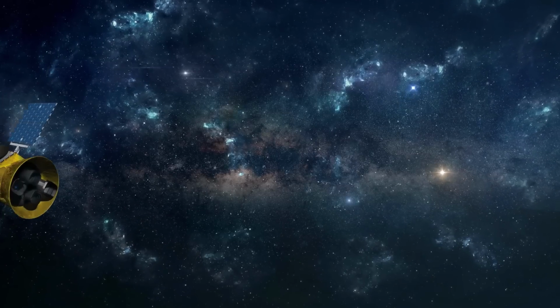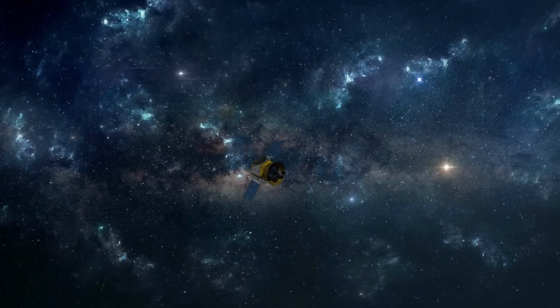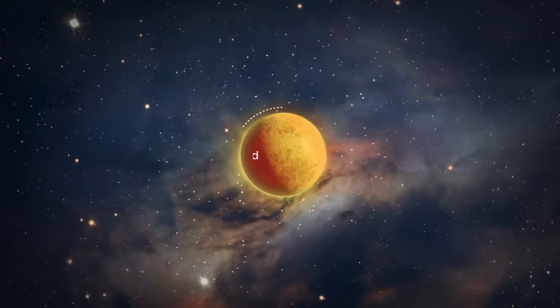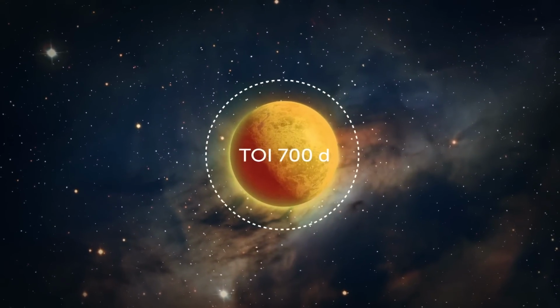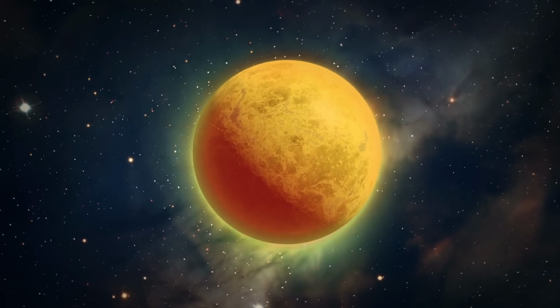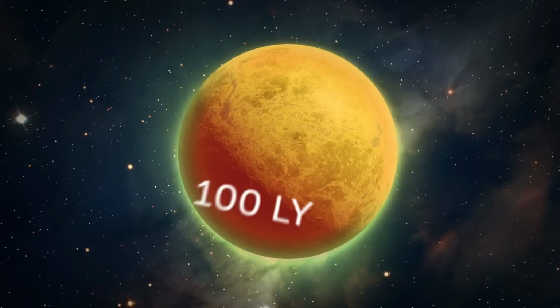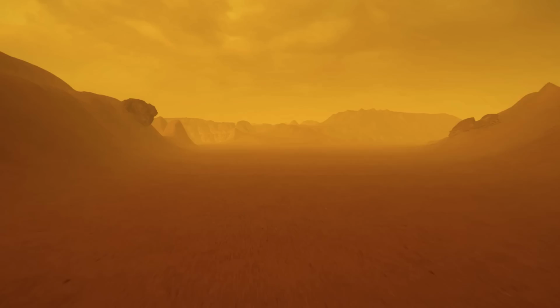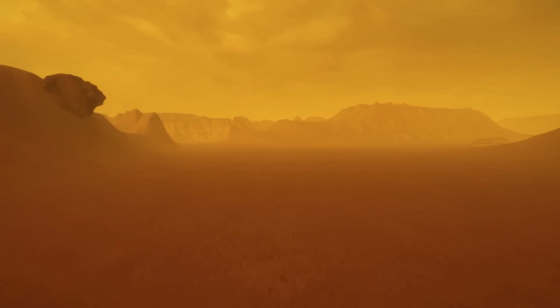One example of TESS's discoveries was the TOI 700 system. There, it discovered its first ever Earth-like planet, TOI 700d. This exoplanet also orbited a red dwarf, and it's even closer to us, about 100 light-years away. Unfortunately, it's unlikely to be habitable because the temperatures there are crazy.